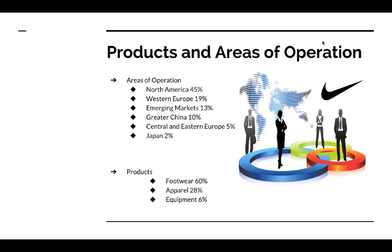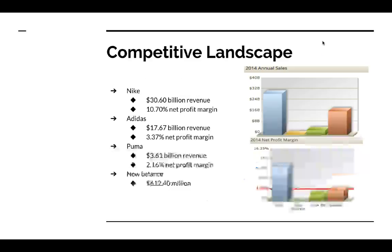The products and areas of operation throughout the world for Nike mainly come through North America with 45%, with Western Europe with only 19%. Close behind Western Europe in sales are emerging markets with 13%. Greater China has 10%, and Central and Eastern Europe a combined 5%, with Japan only having 2%. Nike's main products come from footwear with 60%, apparel 28%, and equipment with 6%.